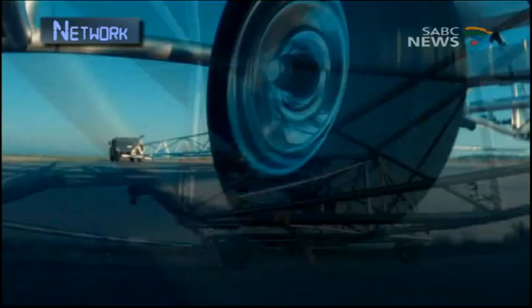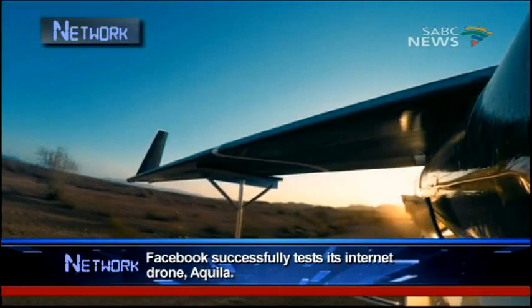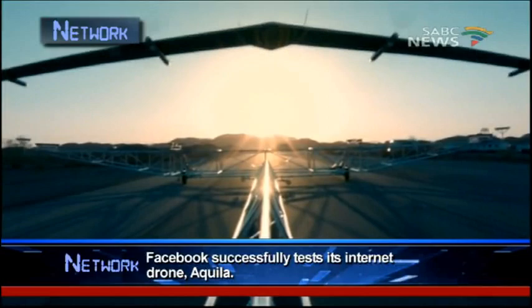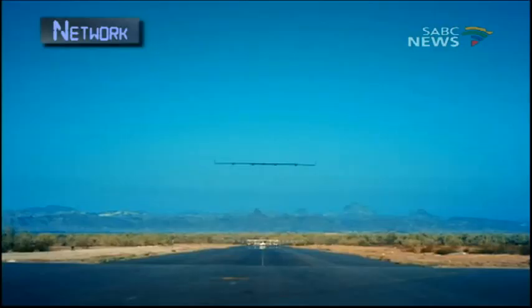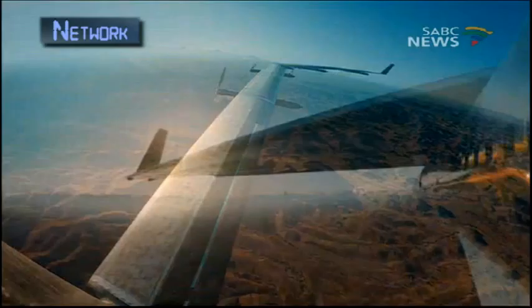Folks at Facebook say they've completed a successful test flight of a solar-powered drone that they hope will extend internet connectivity to every corner of the planet. Aquila, Facebook's lightweight high-altitude aircraft, flew at a few thousand feet for 96 minutes in Yuma, Arizona, in America.